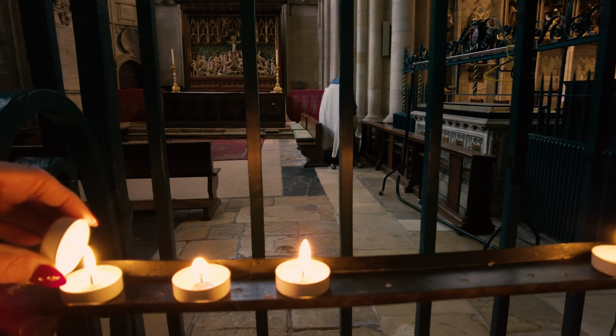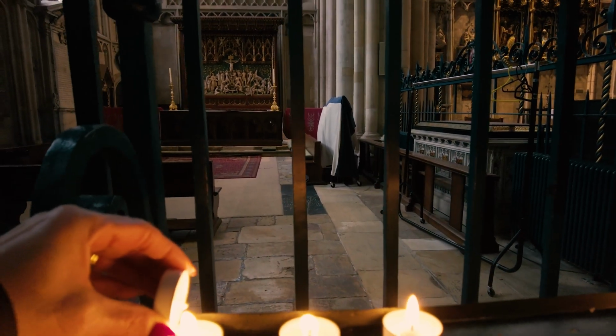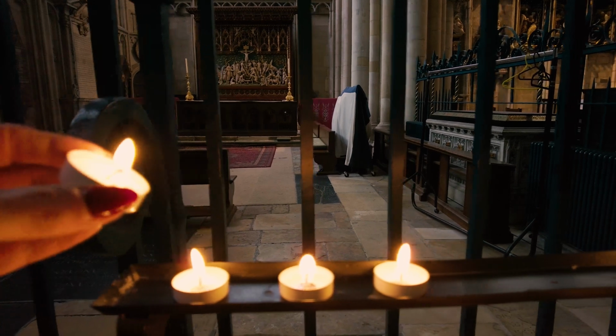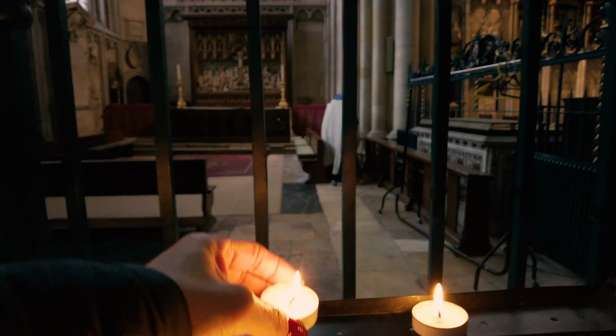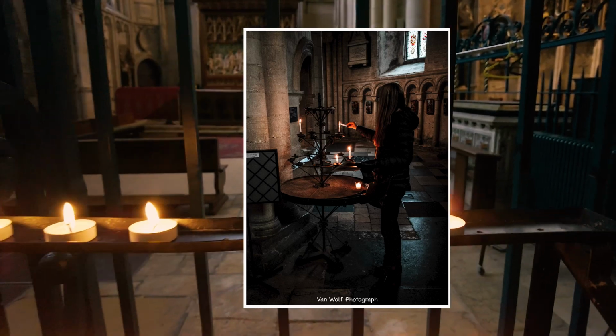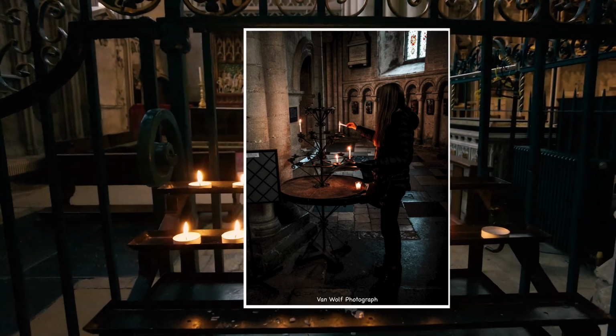Now, as Christian people, lighting a candle and saying a prayer for those that we've lost is quite natural to us, and it's something we do wherever we are in the world. It just brings people a little bit closer to home and makes us feel quite good, so we never miss out.